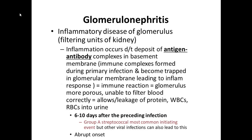All right, glomerulonephritis. This is just the inflammatory process of the glomerulus, which is the filtering unit of the kidney. There are antigen antibody complexes that just kind of deposit in the basement membrane. When there's an infection crawling around the bloodstream, it becomes filtered out in the kidneys, and then it kind of hangs out in the glomerular membrane, which causes the body to start the inflammatory response.